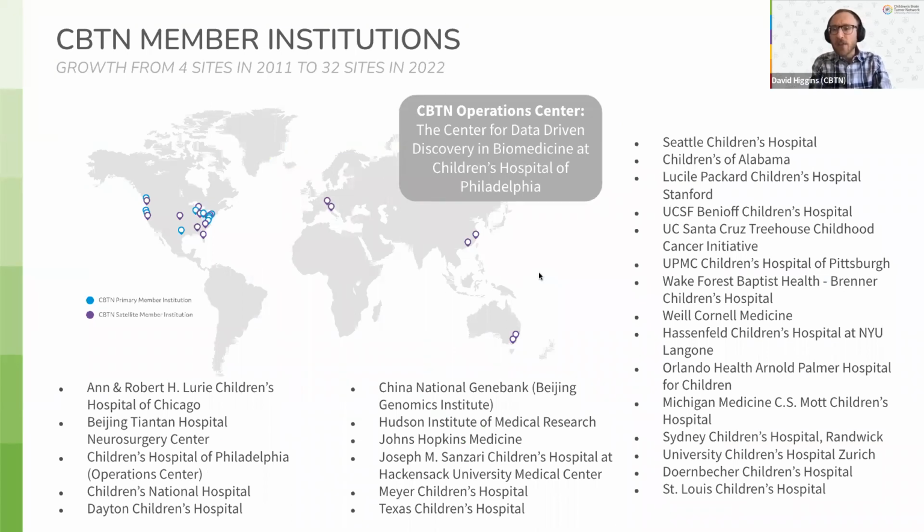And so, as I mentioned, the Children's Brain Tumor Network is a network of member institutions around the world. And so we started back in 2001 with just 4 sites based in the United States. And since then, in the last 11 years, we have had a huge amount of growth. Now we have over 32 sites in 2022. And so we're working across the network with folks within these different sites who are willing to share biospecimens and share data across the sites.